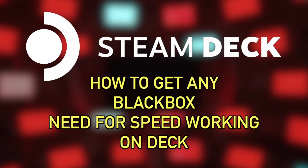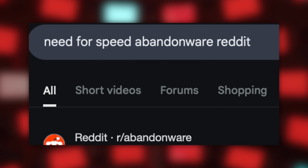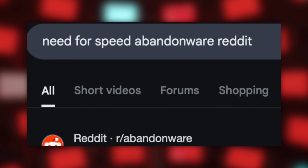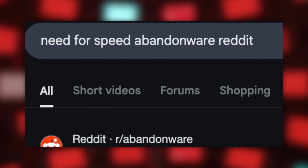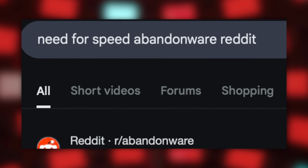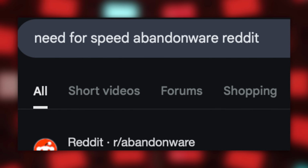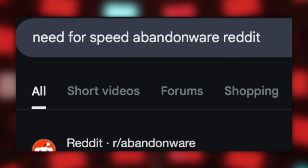And that brings me to the third news story here, which is a full tutorial on how to get any of the Blackbox era Need for Speed games up and running perfectly on the Steam Deck with full controller support, baby. The first thing you're going to want to do is find the game you want to play. I'm not going to show you exactly where the thread is because I don't know if I can. I don't want to get this video demonetized, but if you just Google Need for Speed Abandonware thread Reddit, the first link is the correct one, and everything is listed out exactly as it should be.